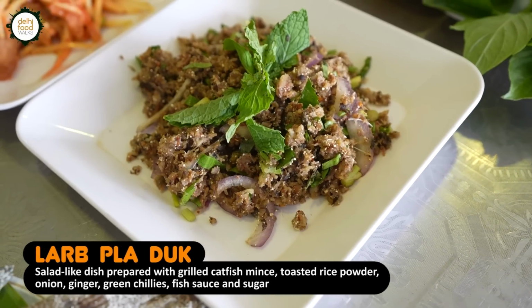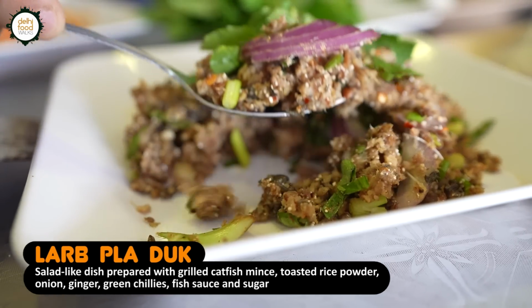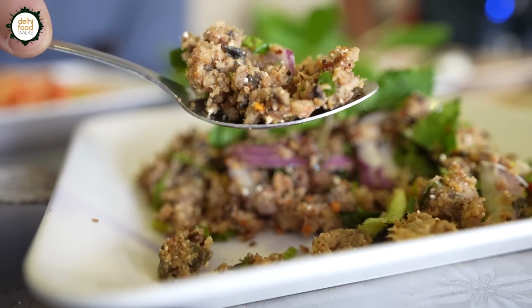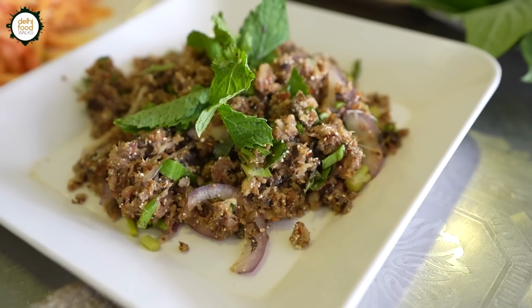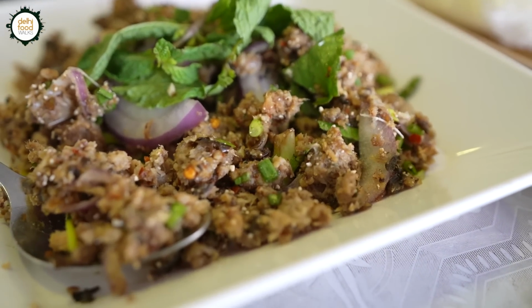The second one we got is the catfish salad. For the catfish salad, they grill the catfish with charcoal first for the fragrant flavor, and then they take the bone out, use only the meat, and mince it. Then they mix it with the little bit of white sprinkle you see. That is the rice powder. What is the rice powder? They use uncooked rice and roast it in the pan with charcoal, and then they grind it and it becomes rice powder.